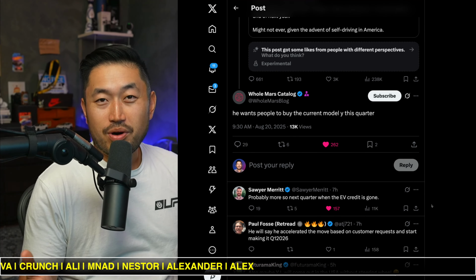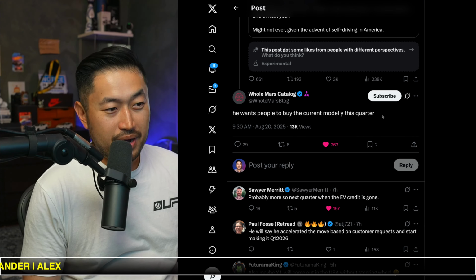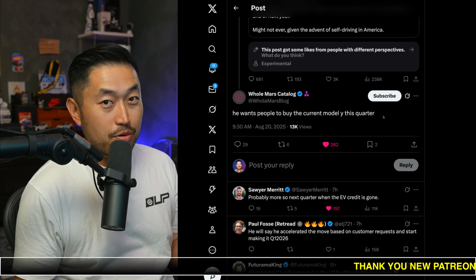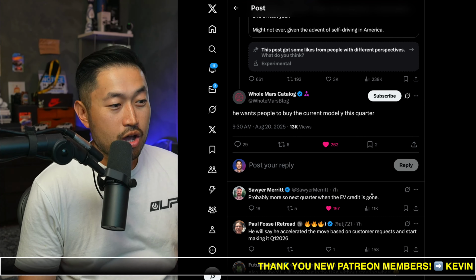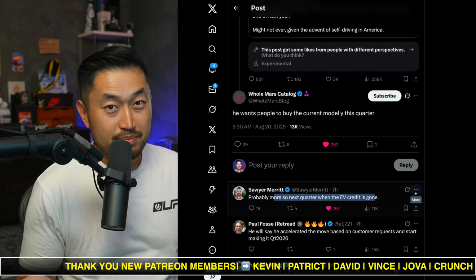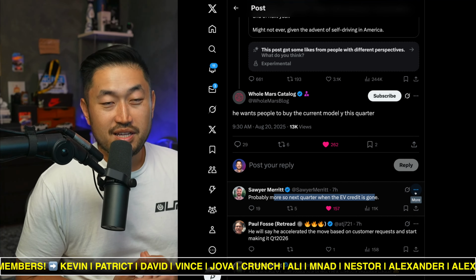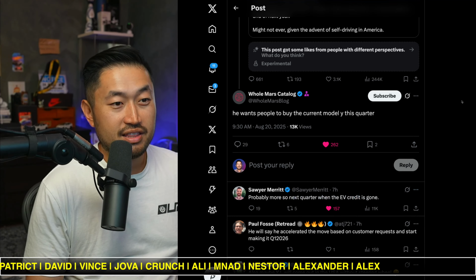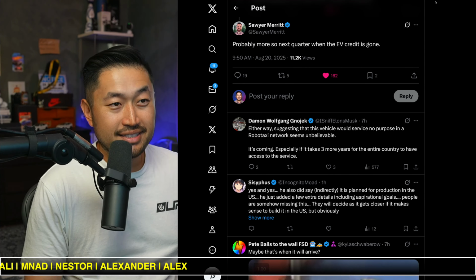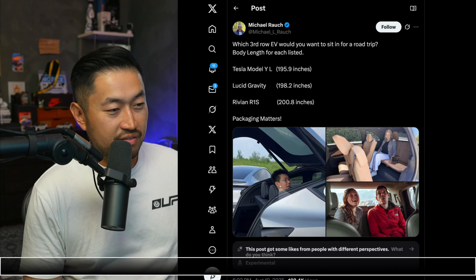But maybe here's the reason why Elon is saying how this vehicle won't be coming to the US. Quote from Holdmeyer's catalog, he wants people to buy the current Model Y this quarter and doesn't want the Osborne effect of people just waiting around for Q4 and not buying a vehicle at all. Or even Sawyer said probably more so next quarter when the EV credit is gone. So that does make a lot of sense, because they've been releasing a ton in China, which is a more competitive market than the US, and it's almost like Elon has to say something so that people will buy the current Model Y while it's still available. But here's a little bit of an analysis here.